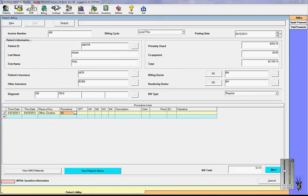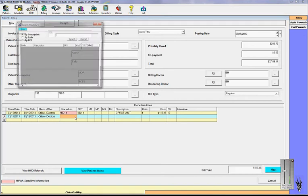I know my one code here, 99214, it's an office visit. Yes, sirree, there it is, and the price comes up because that's what I have as the price. You can do modifier 1, modifier 2, 3, and 4. Units is 1, I'm not going to do more than 1. The DX, well, I'm going to do 1, 2, because it's associated with these two diagnosis codes. Okay. And I can do so on here, another procedure. And there's no limit. You can go 6, according to the form, or you can do 20.